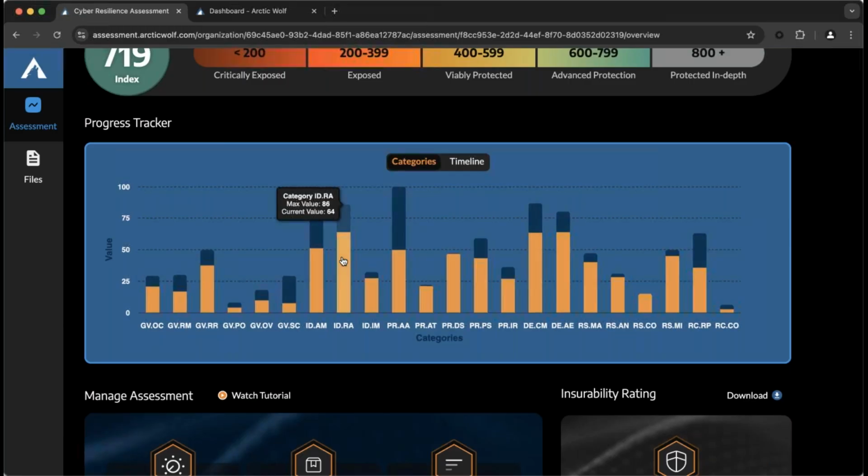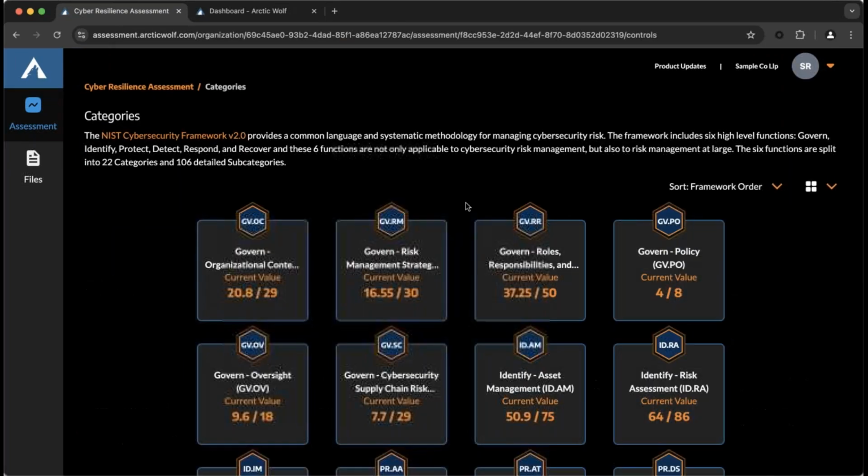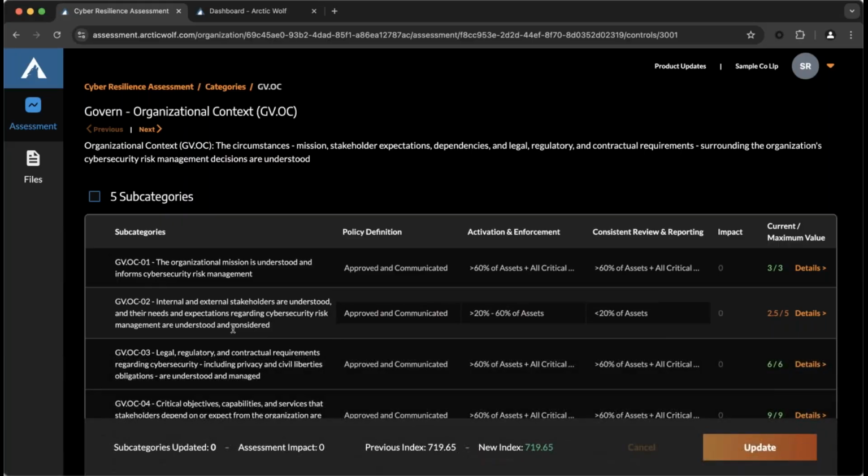And if you hover over it, you see these value ranges here. So this has a whole capability. You can go into each individual category here and look at them. So if we just take one of the first ones, governance and organizational content, we could look at this and then view all of the subcategories.